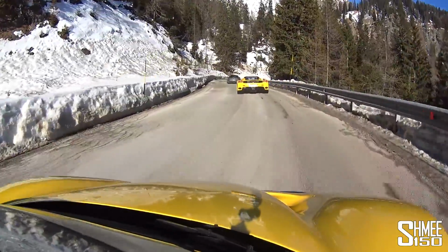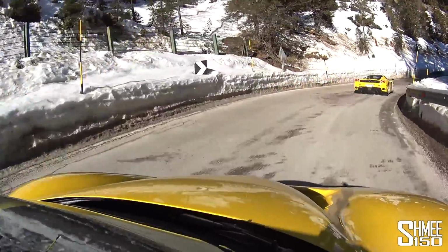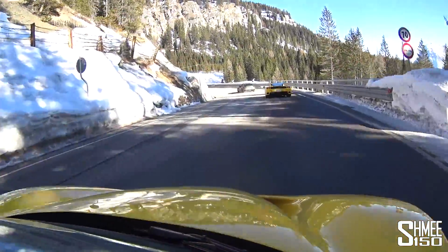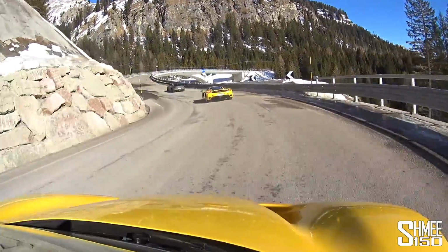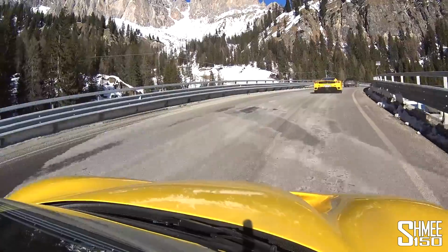When it comes to cars, this is it. This is it, unbeatable? Wow, look at this scenery. Look at this valley. Look at these cars.